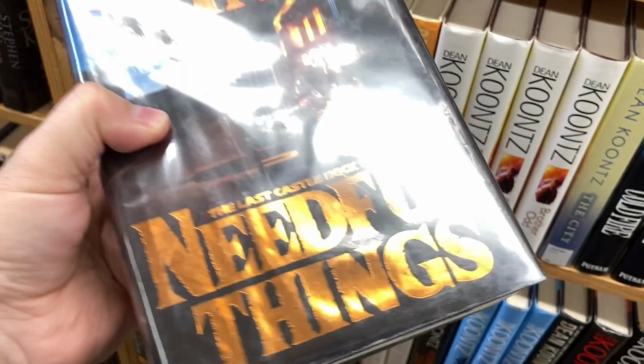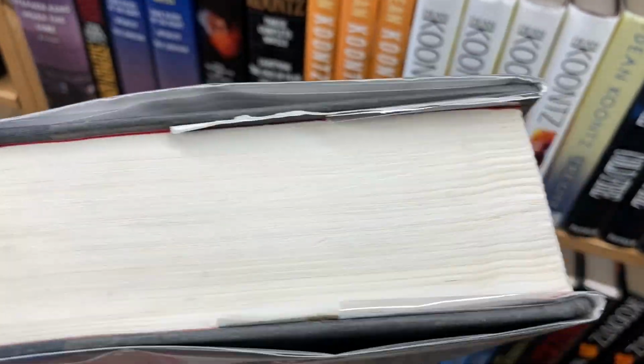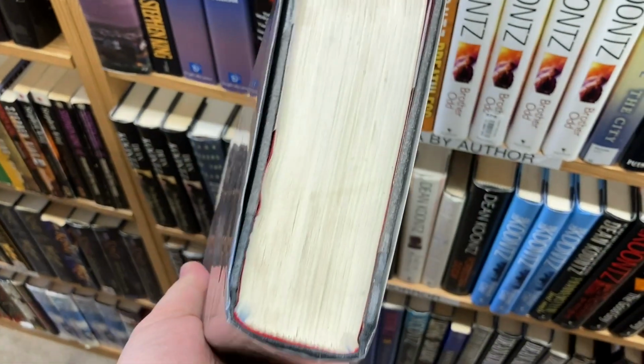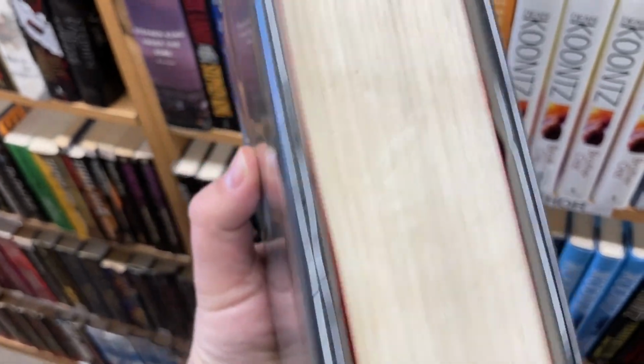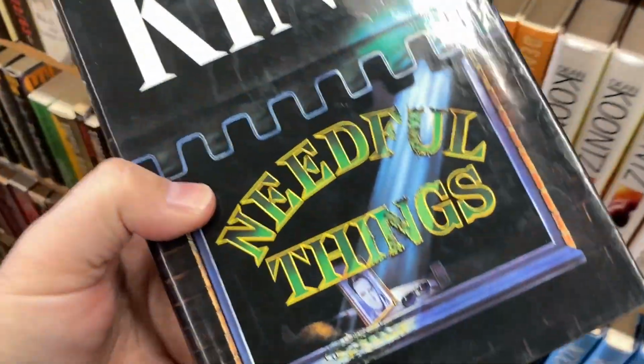Needful Things. Got the gold foil. Could be a first edition. Ooh. Let's get some staining, some water damage, some soiling. And if there's one thing I don't like in my collection, it's soiled books. Never mind. This is kind of interesting.